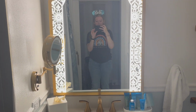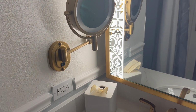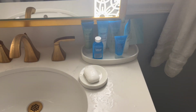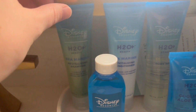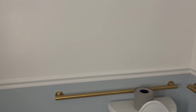Going next to the bathroom, I absolutely love the detailing on this mirror. It was gorgeous, and I love that it had a little makeup mirror that went with the gold theme really well, some tissues, and of course you have to have your little freebies, which I really love. I actually ended up forgetting to take these. Very convenient. You have some cooling gel, aloe, body lotion, shampoo, conditioner, all sorts of things. Also plenty of towels, and of course a toilet because it's a bathroom.